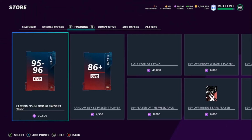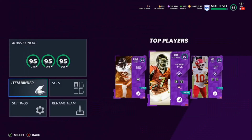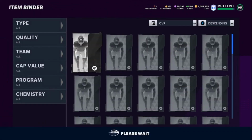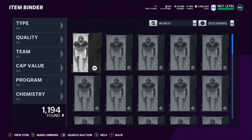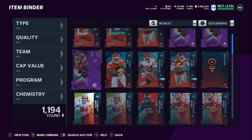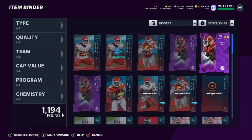Yeah, you want to buy two, bro. That's all you gotta buy is two. Just bought six players, 45K or less. Nice, bro. That means you're making it even cheaper, bro. That's pretty dope. I'm gonna just quick sell all these players.